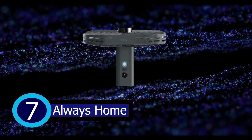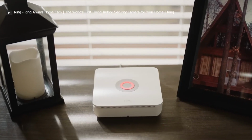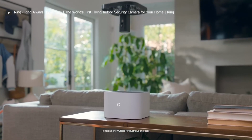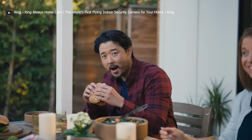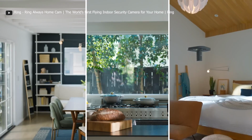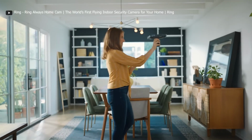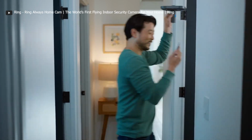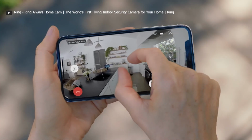Ring Always Home. Ring redefines home security with a flying indoor camera ready to patrol your space even when you are miles away. This extraordinary camera features autonomous flight, effortlessly navigating along a set path. It's not just smart, it's brilliant. Equipped with obstacle avoidance technology, it maneuvers around potential obstacles with ease. It doesn't stop there. The camera captures high-definition video, ensuring you can remotely monitor your home through your smartphone. And if any motion triggers its sensors, you receive instant alerts, keeping you in the loop.